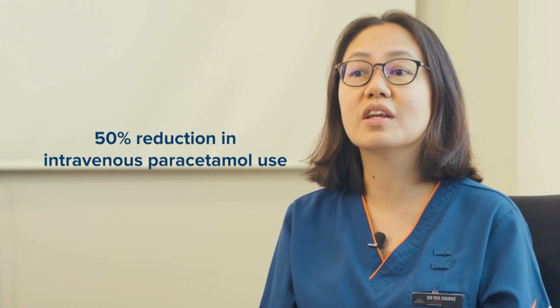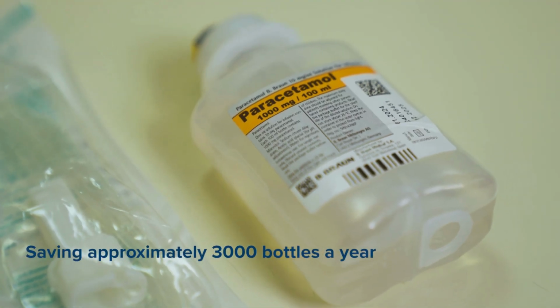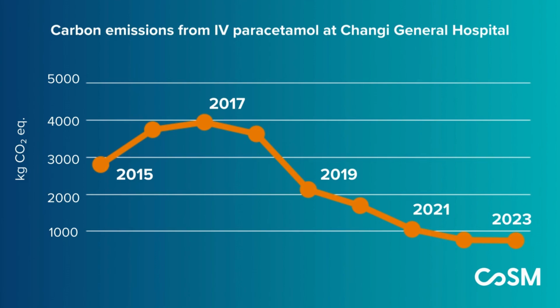Since implementation, we've seen a 50% reduction in intravenous paracetamol use, saving about 3,000 bottles a year. Our carbon emissions have dropped significantly, contributing to a safe and more sustainable patient care.